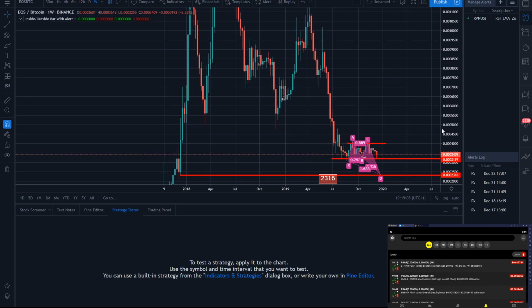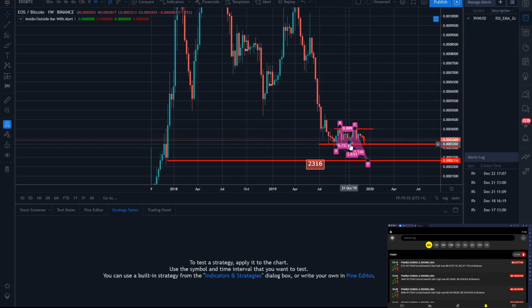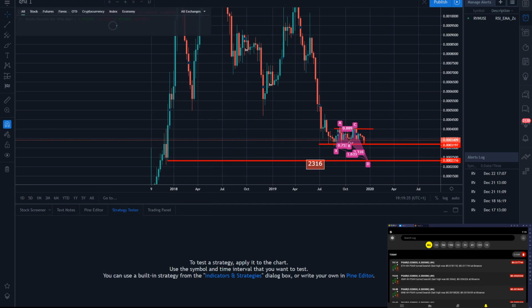And this pattern is also a bullish butterfly pattern, which is a 1.631 something extension from the BC, and it gives you confidence in this zone, because this is a previous support. And that's for EOS. I'm also short on Qtum.